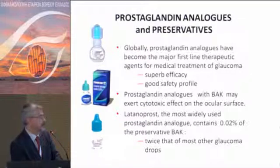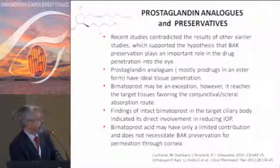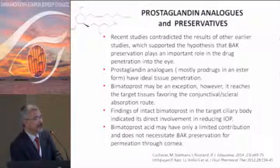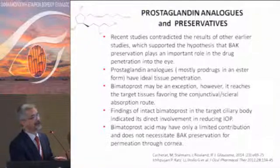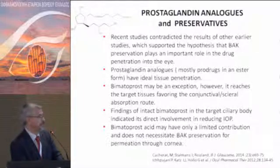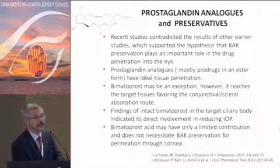And in this respect, we have some other evidence that prostaglandin analogs without preservatives are doing very good. Bimatoprost may be an exception. However, bimatoprost has been shown to reach the target tissues, favoring the conjunctival scleral absorption route. So in this respect, bimatoprost acid may have only a limited contribution and does not necessitate a BAK inclusion into the solution.